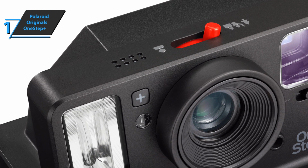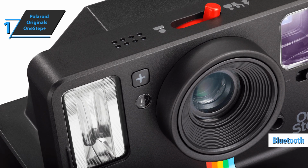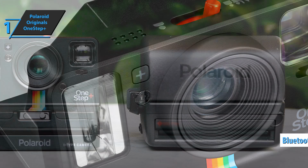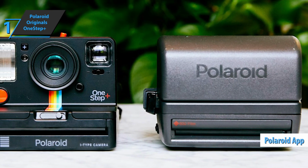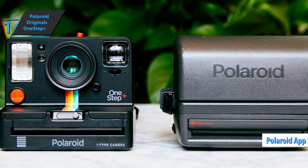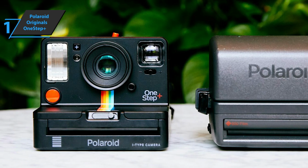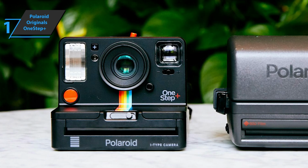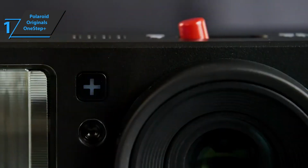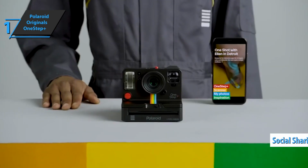The OneStep Plus version has been improved by integrating Bluetooth connection, as well as a new rechargeable battery for a micro USB connection. A mobile phone can be connected to the camera using the Polaroid Originals app, available for iOS and Android. With the app, you'll be able to control various aspects such as remote shooting, timer, dual exposure, long-term exposure to colors with light, sound-activated shutter, and manual mode. The app also has a string of additional features such as an image scanner and social sharing features.